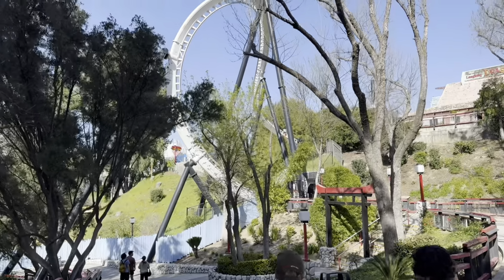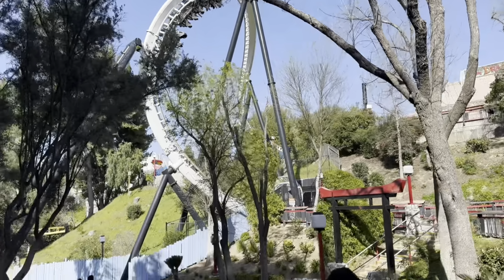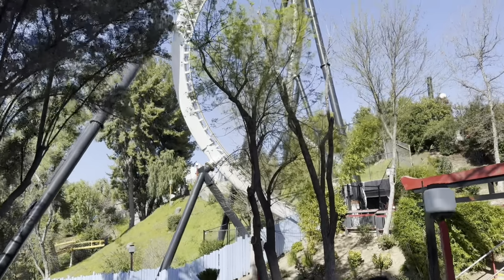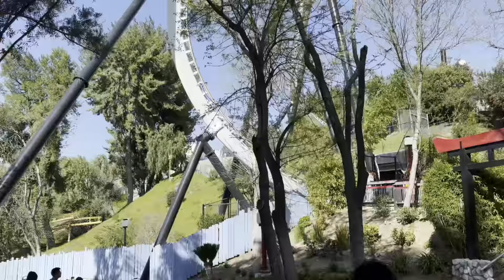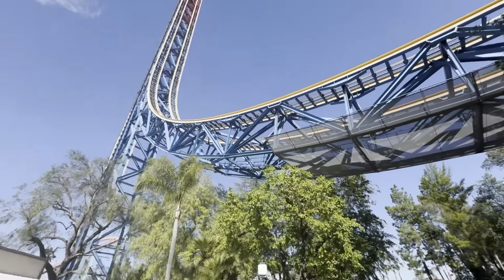Hey, look, guys. It launches backwards, and then it goes back. Yeah, it's at the front of the park. Maybe we might hit that. Who knows? Goliath is working, so we're gonna go on that.